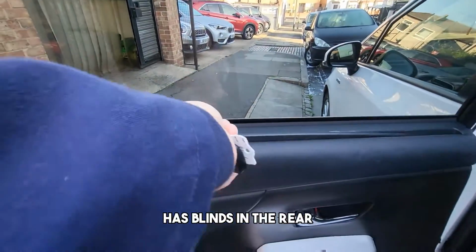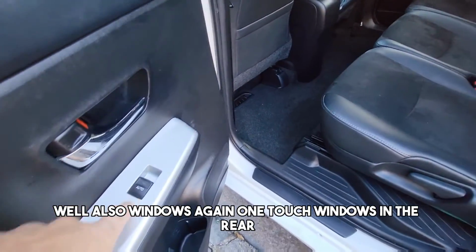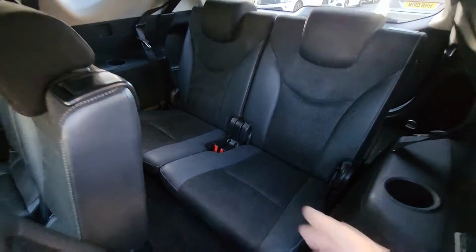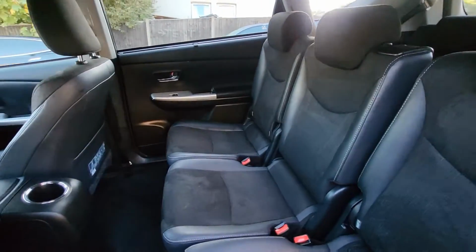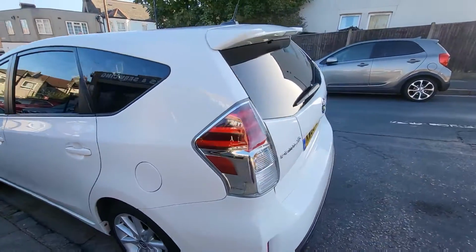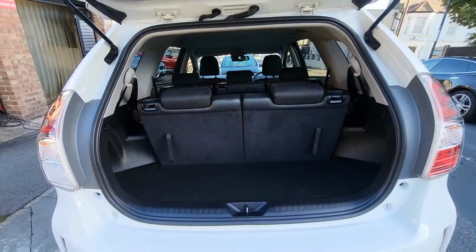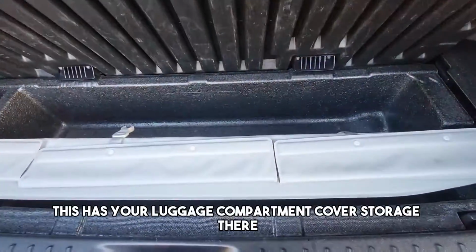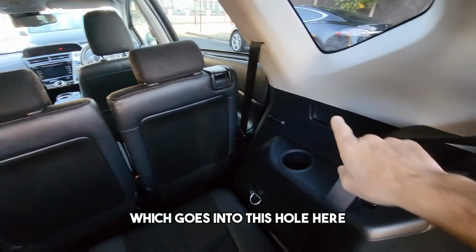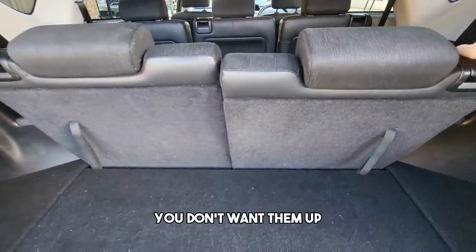There's blinds in the rear as well. Auto windows again, one touch windows in the rear. You can see the rear seats there. These fold down as well, obviously. This has your luggage compartment cover. Storage there, which goes into this hole here. And as I say, these seats will fold down if you don't want them up.